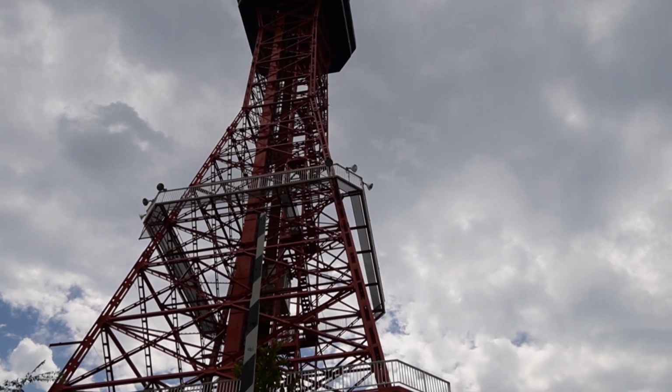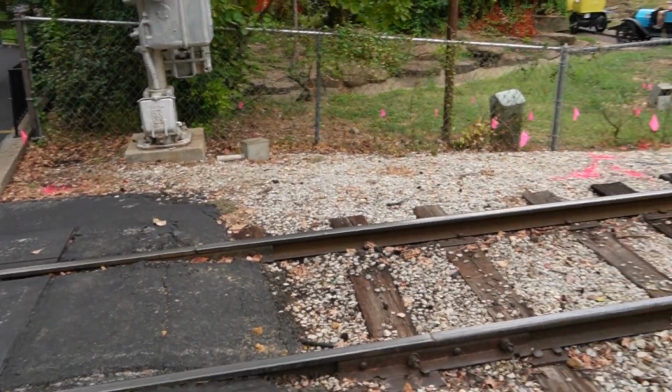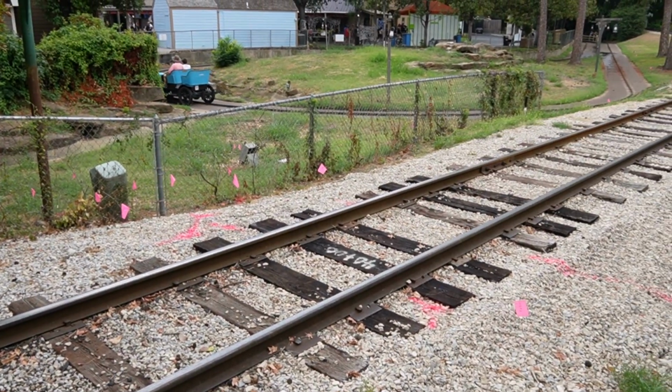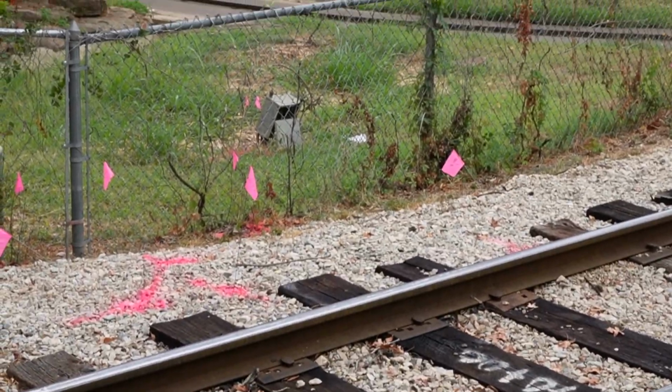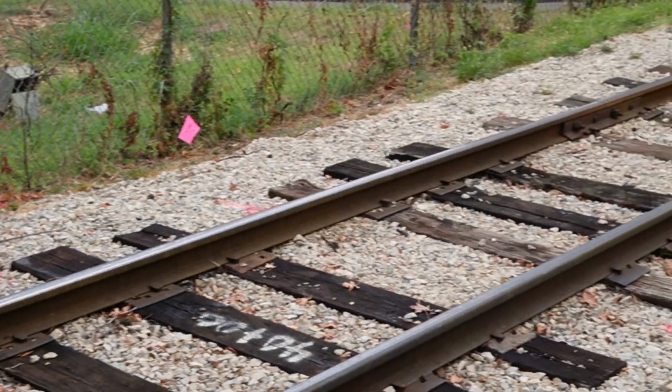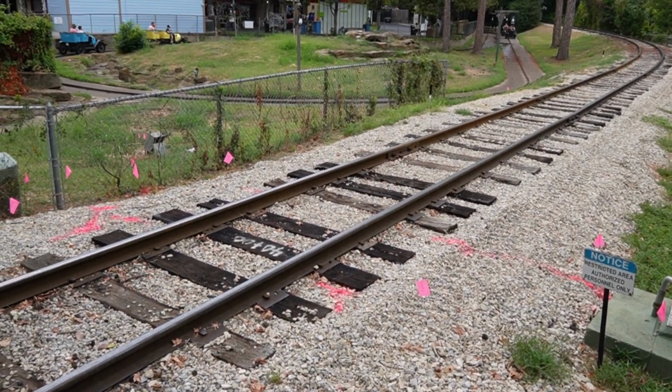As you head towards Shockwave under the oil derrick, you run into another railroad crossing. And just like in the Boomtown section, got more markers. So everything looks like it's pointing to some work that's being done on the railroad in one way or another.